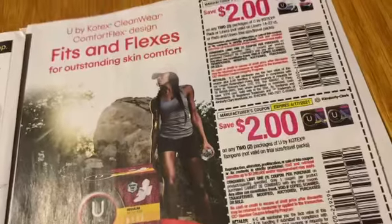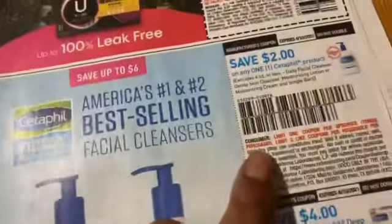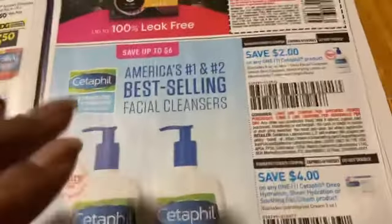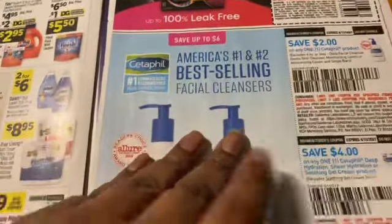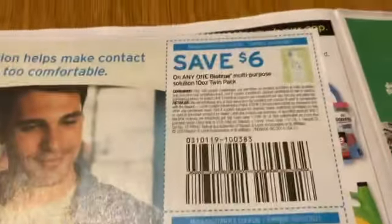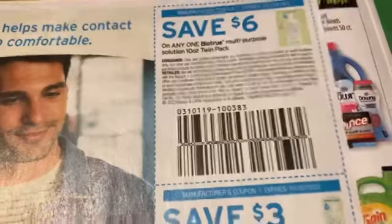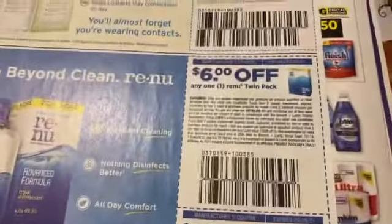These coupons are saying you only can use one light coupon in the transaction. Then we have the $2 off and the $4 off. If you take these to Target, normally they work on the face wipes. Just telling you, just in case. Then we have the eye drop, $6 off one, and the limit is 2, and $3 off.